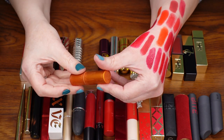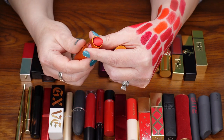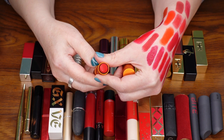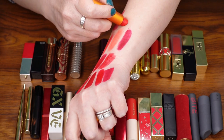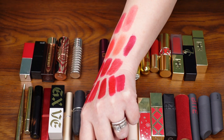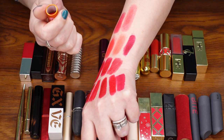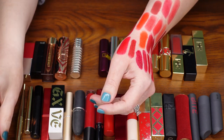Here's another one that is beyond old. Look at how old and gross this looks. But the reason I hang on to this is because it is my favorite red summer shade from Lipstick Queen. And Lipstick Queen is no more. This is the shade Aloha because it's a sheer but comfortable balmy red. I don't know if I can let it go. Okay, I'm gonna put this in the maybe pile, but I should probably, you know what? I'm just gonna put it in the discard.